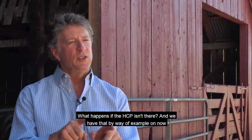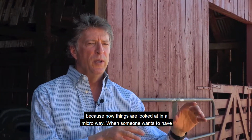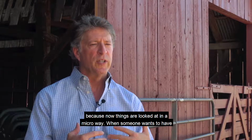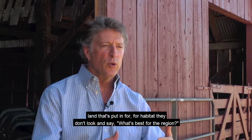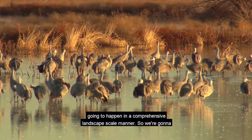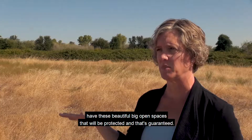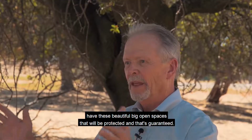What happens if the HCP isn't there? We have that by way of example now, because now things are looked at in a micro way. When someone wants to have land that's put in for habitat, they don't look and say, what's best for the region? Over the next 50 years, we know where conservation will happen. It's going to happen in a comprehensive landscape scale manner. So we're going to have these beautiful big open spaces that will be protected, and that's guaranteed. That's on the one side.